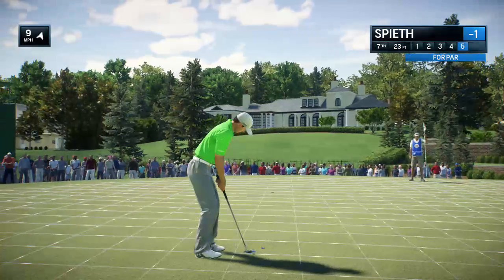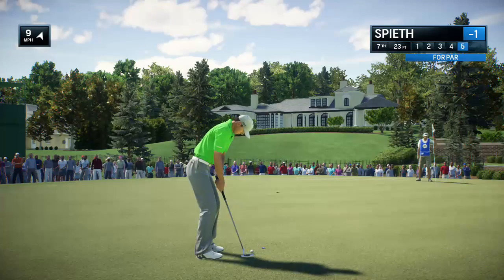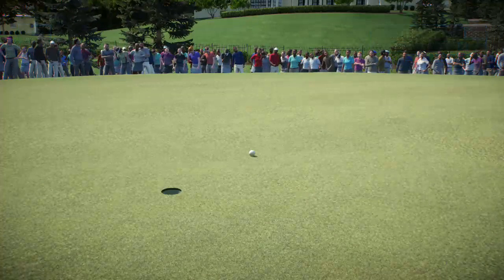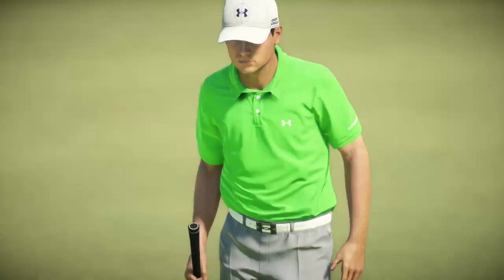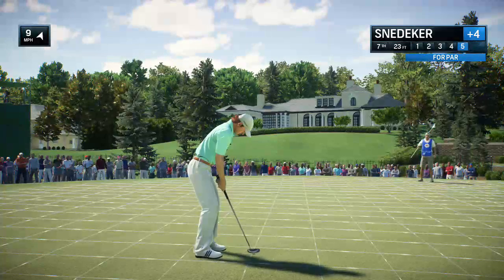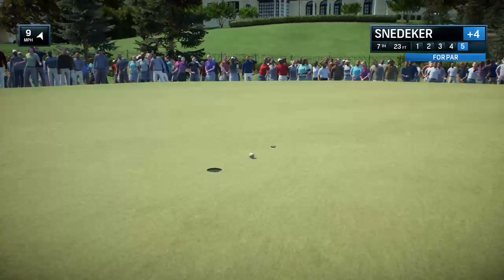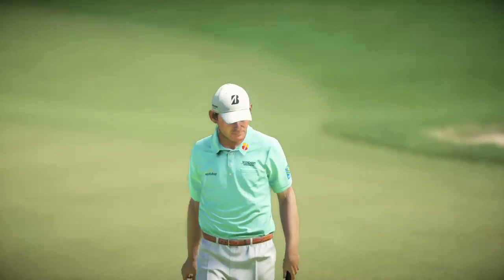Just needs to keep it steady here over the putt. That is a painful bogey at the 7th hole. Brandt for his par. So close. And yet it still counts for another shot. Well, you couldn't ask for much more than that, except to make it.